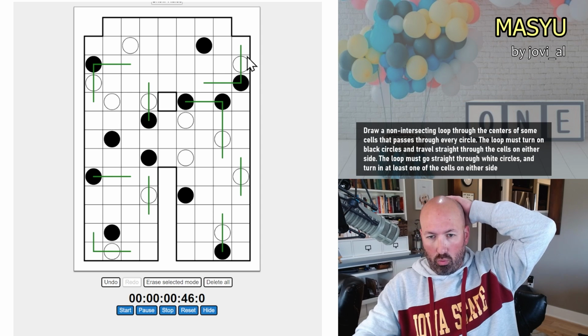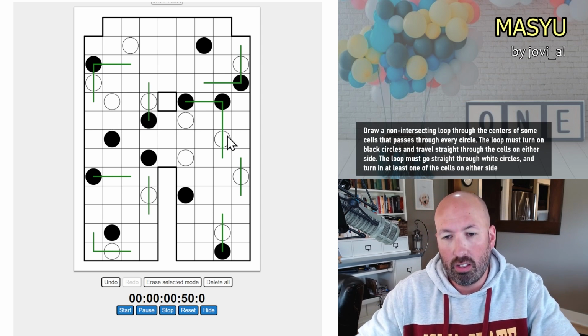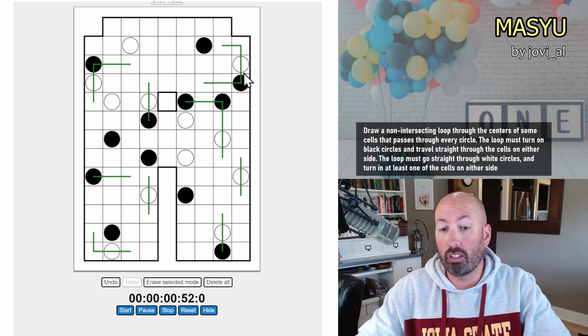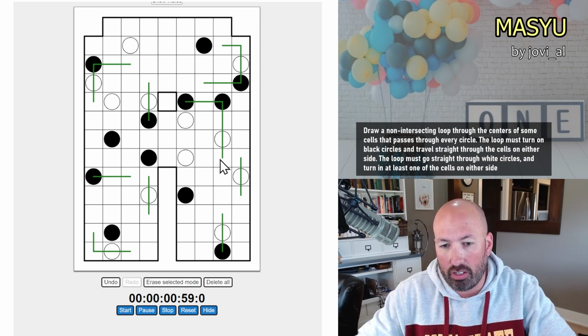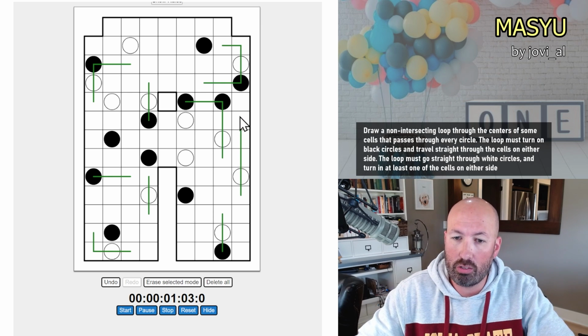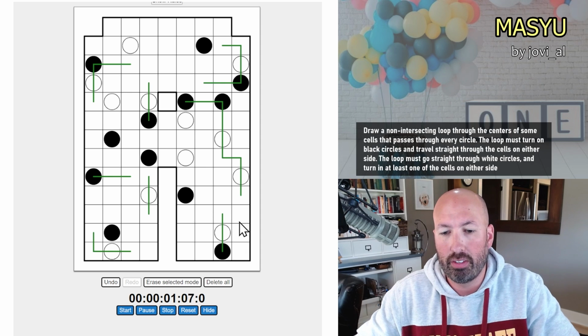Now, these white cells, now it can turn at both sides of the white cell. Like this one clearly does turn on both sides of this white cell. But this one, it has to turn at least one of the two. This one here did not turn there, so this has to have a turn, but we don't know. Actually, we do know, because if this continues up this way, it's gonna dead end, it's not gonna have anywhere to go, so it's gonna have to turn there. This can't go to the right, because it would have to go off the grid, so we can go there.